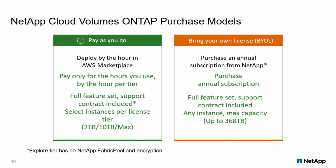So that's a high-level architecture. Let's talk a little bit about purchasing models. First and foremost, it is available in the marketplace. So there is a pay-as-you-go model. You can deploy it by the hour. You can pay only for the hours that you use, by the hour per tier.